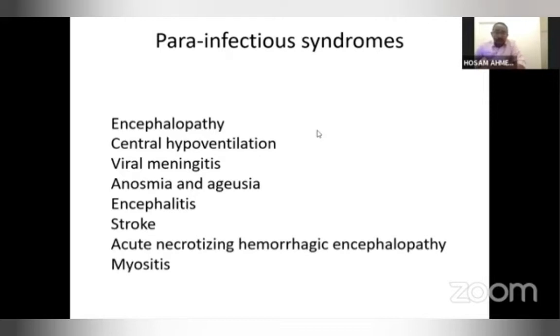And central hyperventilation, one of the complications of COVID, and viral meningitis. Anosmia and ageusia, which is loss of taste sensation, are both reversible. Sometimes they can be irreversible, but most of the patients get their taste sensation and smell back. Encephalitis, few cases were reported in China, in Wuhan, and in America as well. And stroke, whether it's hemorrhagic or ischemic.